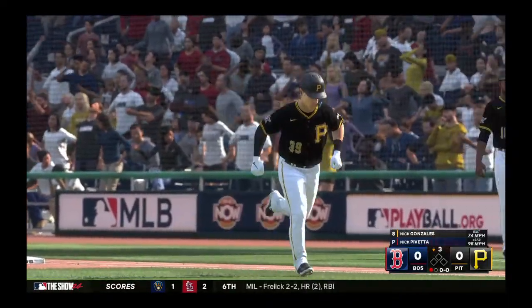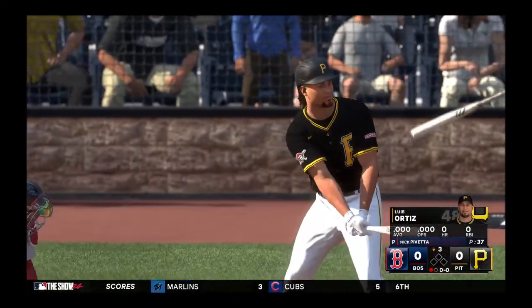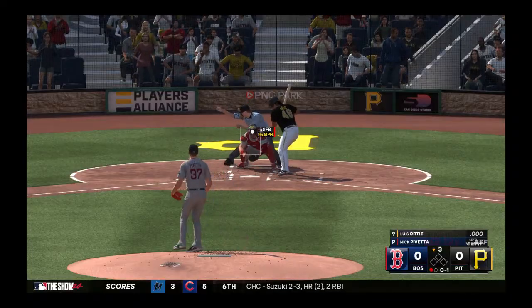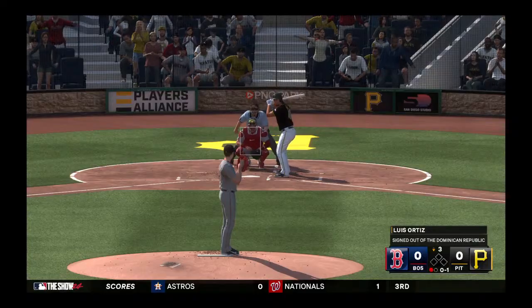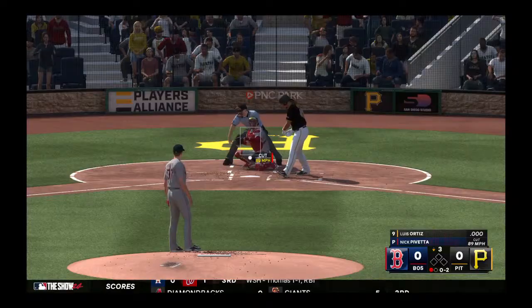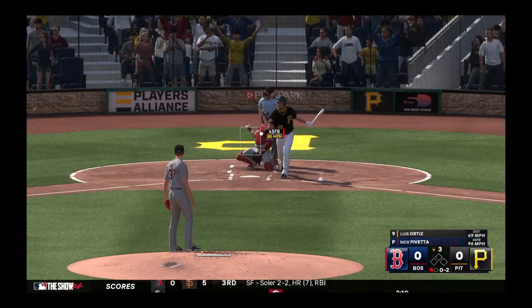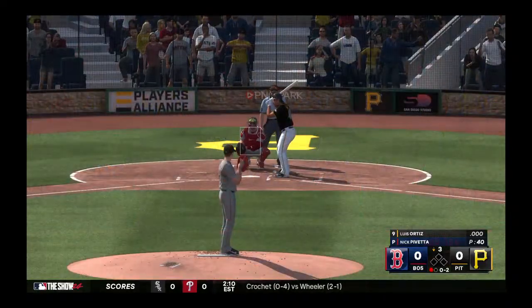Batting, the pitcher, Luis Ortiz, the next Pirate to hit. Fastball for a strike. Swings through that one for strike 2. 0-2 is the count. The wind of the pitch. Stays alive. 1 out, base is empty.